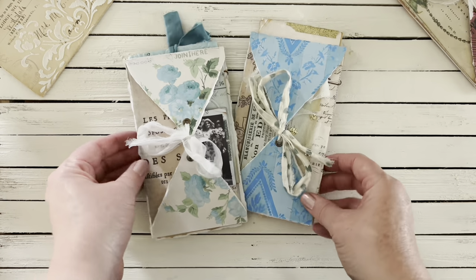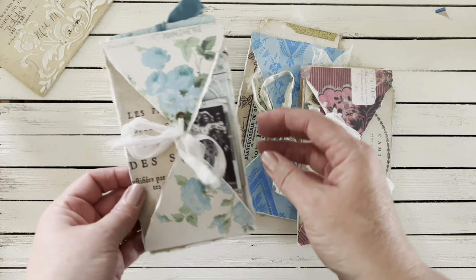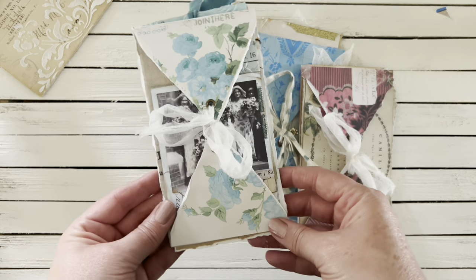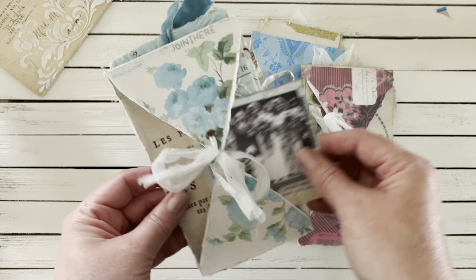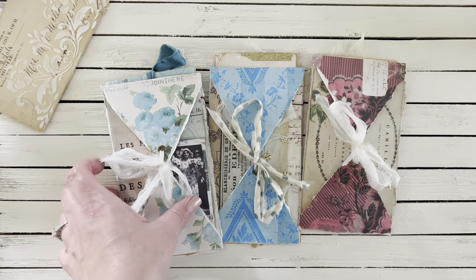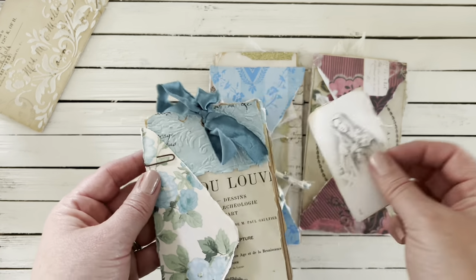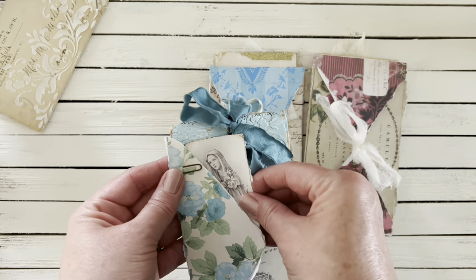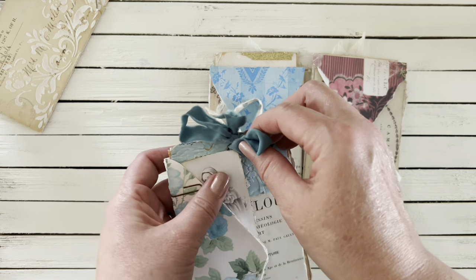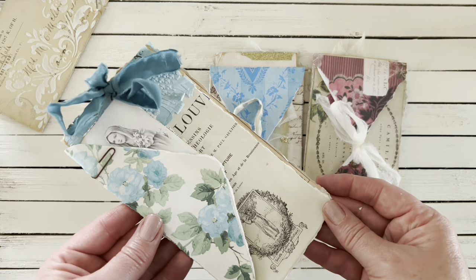So we're all done. It's actually not that hard to do once you get it figured out. So I hope that you enjoyed watching me create these, and I am actually going to put these in my Etsy shop, so if you're interested in them, I'm going to list them whenever this video goes up. And I want to add this little lady to the back of this one. So Cynthia, thank you so much for the inspiration for this, and for all of you, I hope that you enjoyed watching.